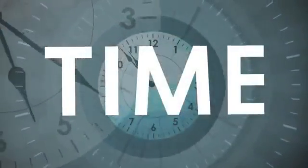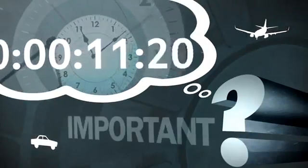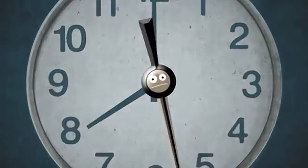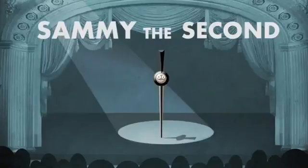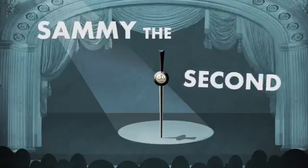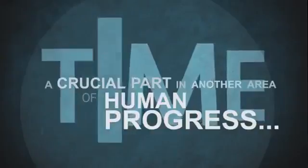Time. It seems to rule everything we do. Yet have you ever really thought about how important time is to us? You see, sitting amidst the hours and minutes of our day is our forgotten little friend, Sammy the Second. Often overlooked, Sammy's not only the heartbeat of time, but he plays a crucial part in another area of human progress: navigation.